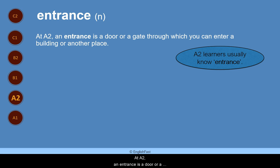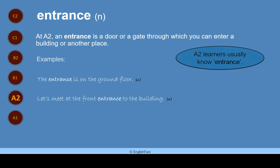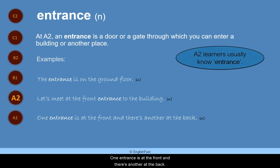At A2, an entrance is a door or a gate through which you can enter a building or another place. Here are some examples. The entrance is on the ground floor. Let's meet at the front entrance to the building. One entrance is at the front and there's another at the back.